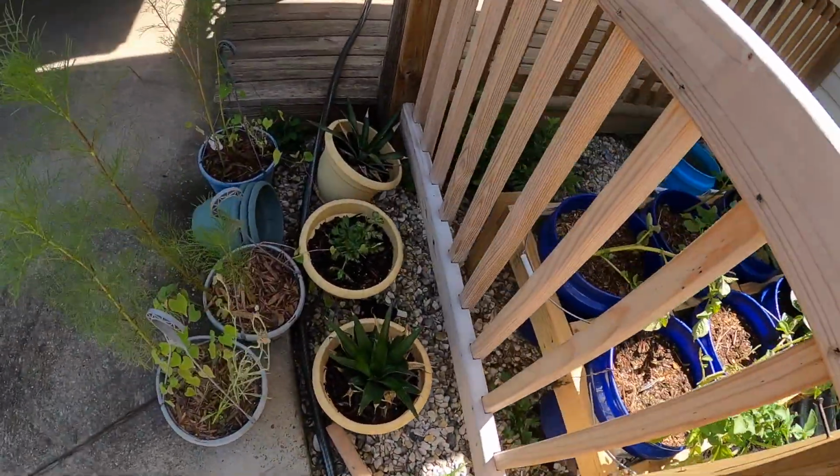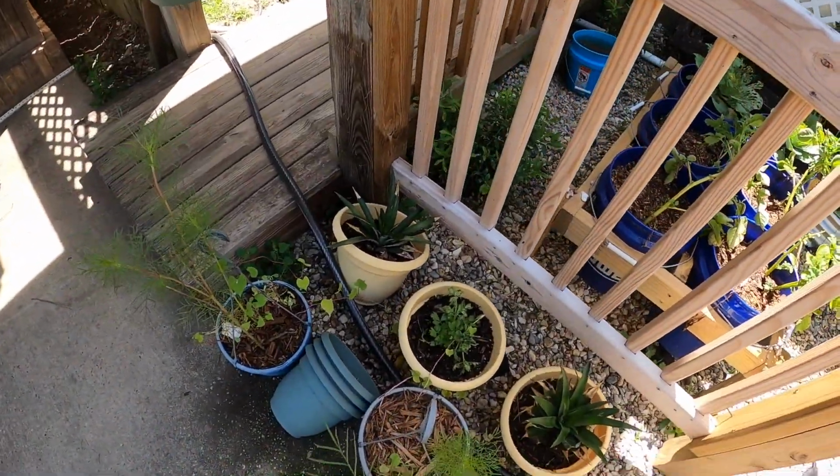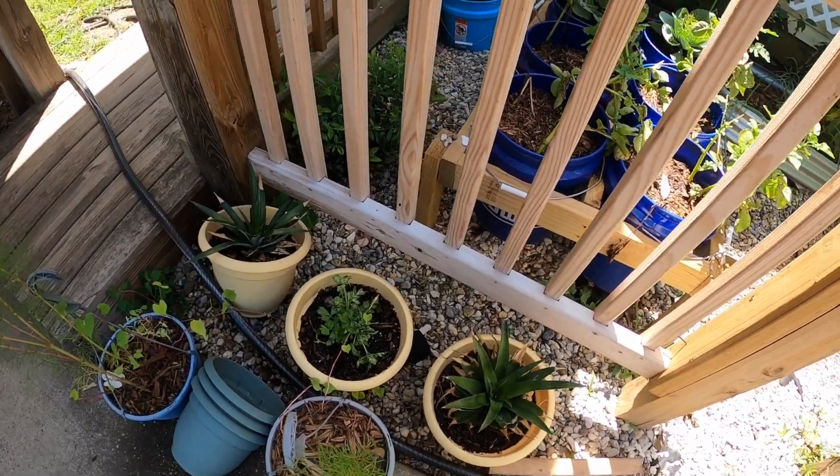And then out here, these are our pineapples. They seem to have rooted. That's the celery in the middle.